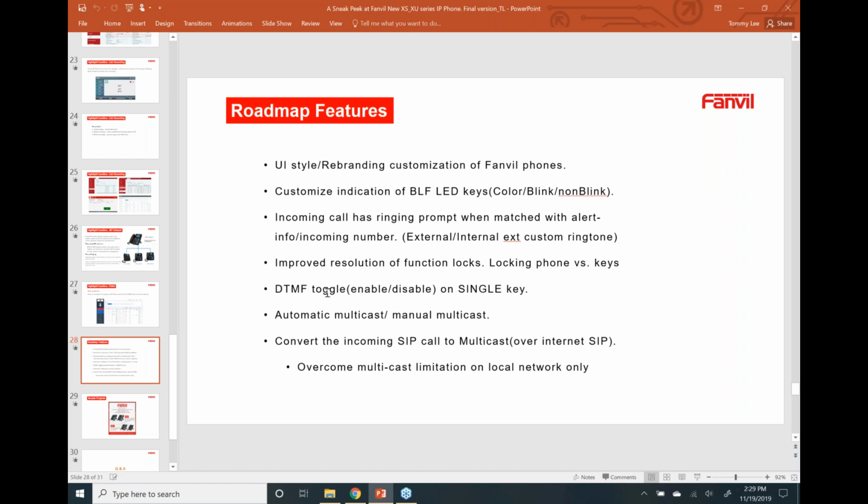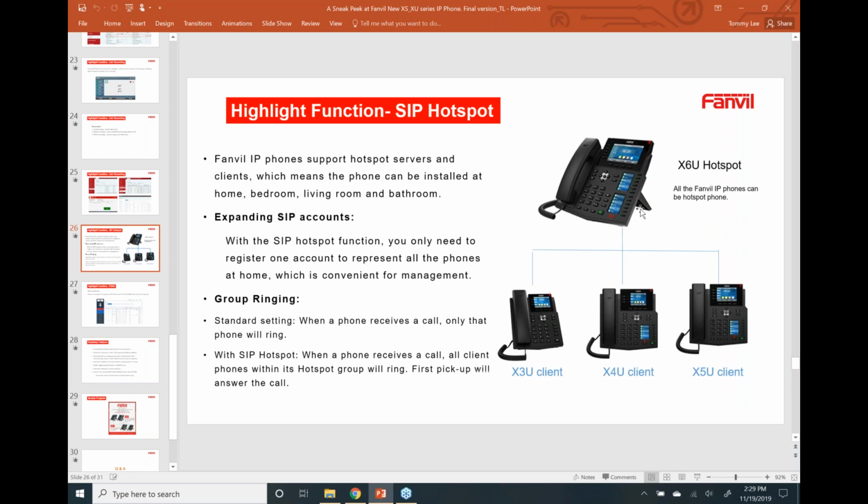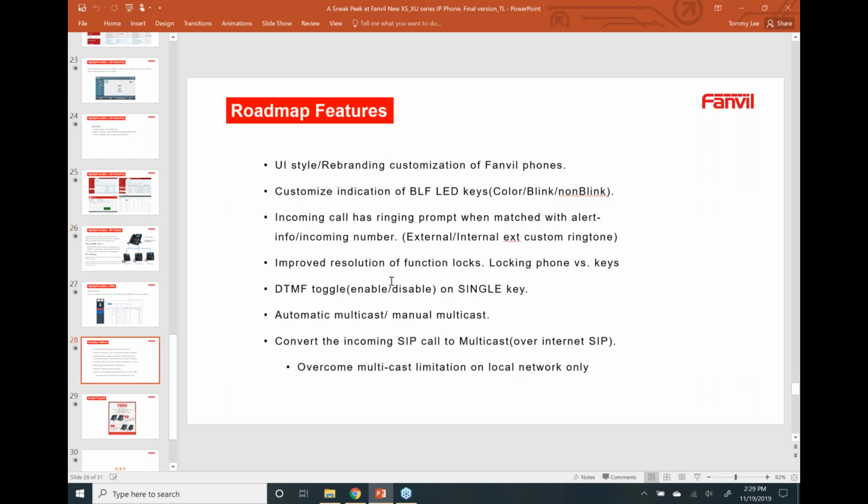DTMF toggle, what that does is on all of the different toggle buttons on the screen that you see here, not only would you be able to do that for one function, but we're able to enable or disable a function. So say, for example, some people may have to dial a code to enable their voicemail or to forward their calls. You can have it enable or disable. So depending on the status of that one key, you don't have to waste two keys to have that toggling function between enabling and disabling a particular function.